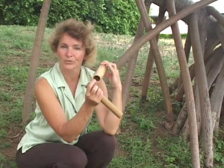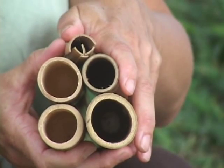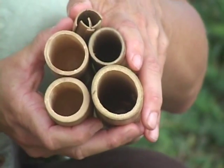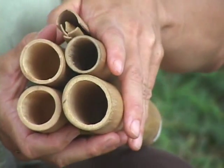This is the thicker walled one. But this one has a beautiful sound. So these are the thicknesses of the bamboos. Different bamboo. You can see how thin the one on top is.